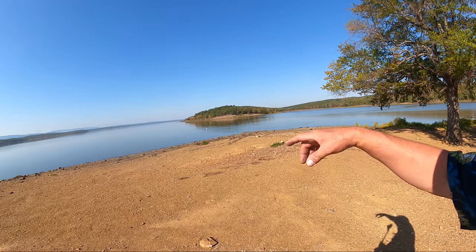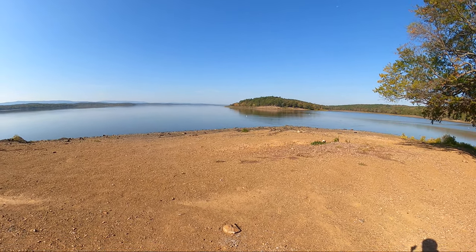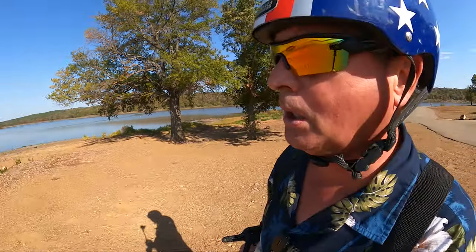You know, winter's not too far away when the snowbirds start flying. Those are Canadian pelicans in Oklahoma, headed south for warmer weather. All right, let's go see some more stuff.